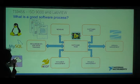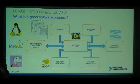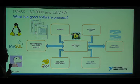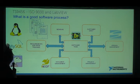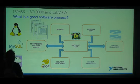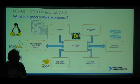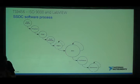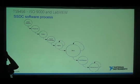Requirements tracking, you can see Bugzilla there, and everyone goes, oh, I don't like Bugzilla, I don't like the interface. Yeah, but the database it's based on is fantastic. So nick that, and change the interface, you know, your programs. We use Linux to host all this. So it's all attainable skills, they're all there. So that's kind of our process.